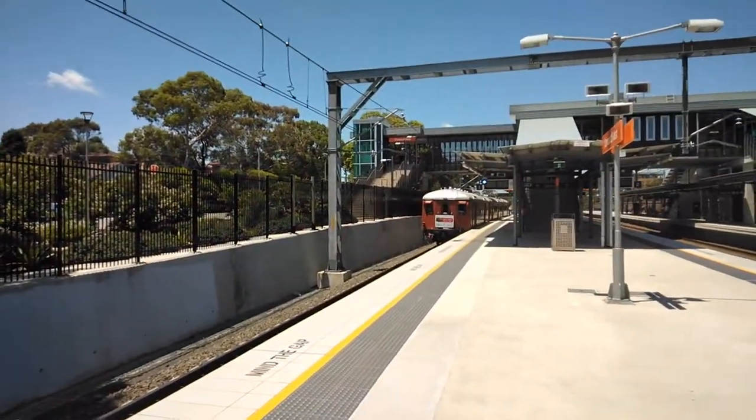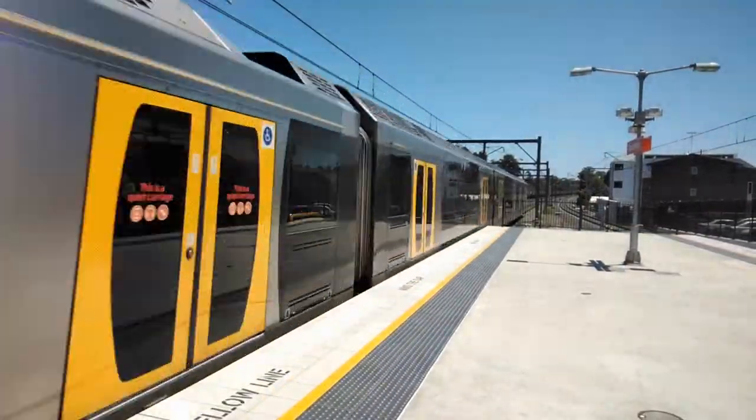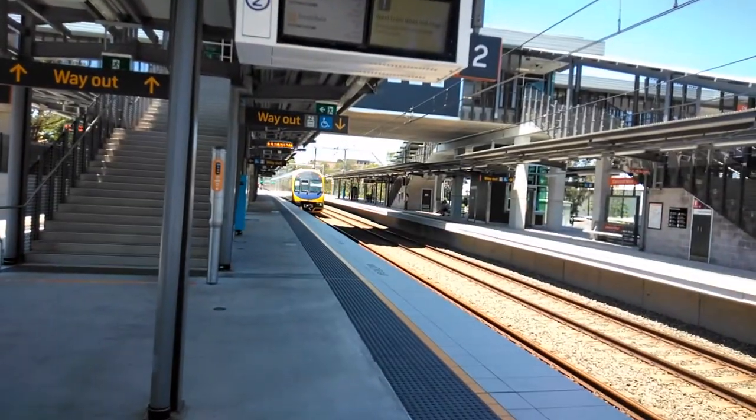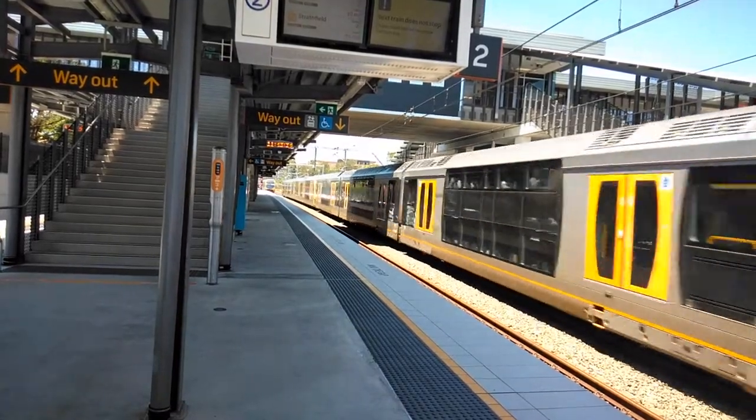Off it goes. Oscar, H6. And then another Oscar coming from the other direction. Newcastle Interchange, H10.